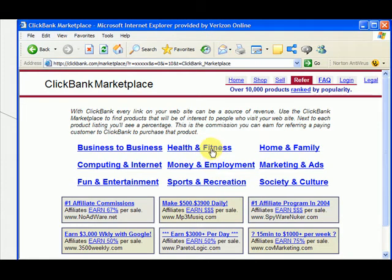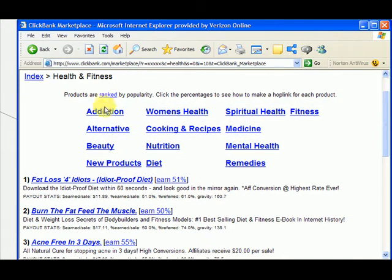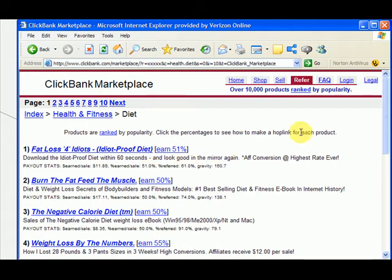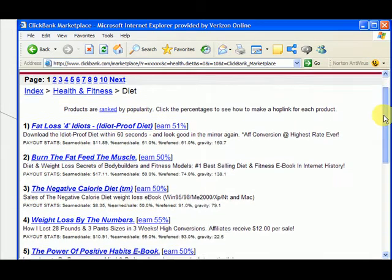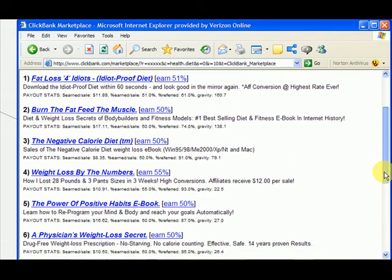Let's just look at health and fitness. You know, health and fitness is a multi-billion-dollar industry every year, but there's also people selling a lot of ebooks on it. You see it sorts into subcategories: addiction, alternative beauty, new products, diet. Let's click on diet, even though that's a really popular category. And you can see Fat Loss for Idiots, Burn the Fat, Feed the Muscle, The Negative Calorie Diet, Weight Loss by the Numbers. There's literally so many diet products in here.